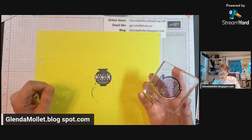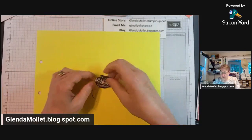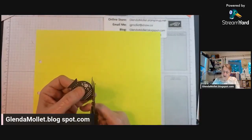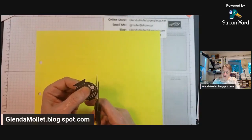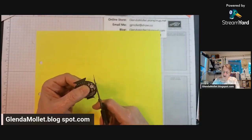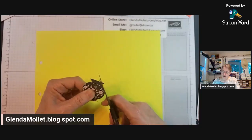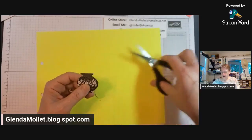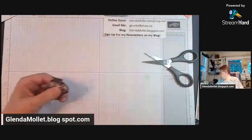Oh, Sugar Shack. I was a little bit to the left. So let me do a little bit of trimming here, just because it's got just a tiny bit of white on the side there. And I don't want it to be there. So I'm just going to cut it off. There we go. Okay, good to go. Move that out of the way.